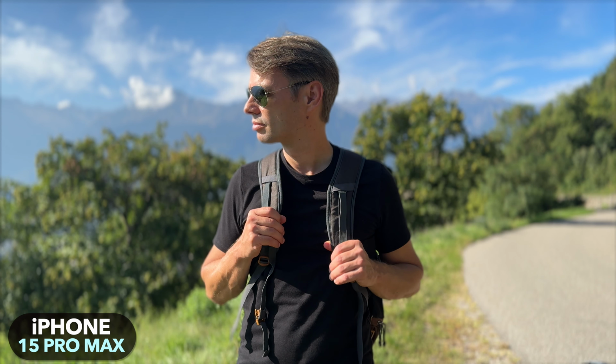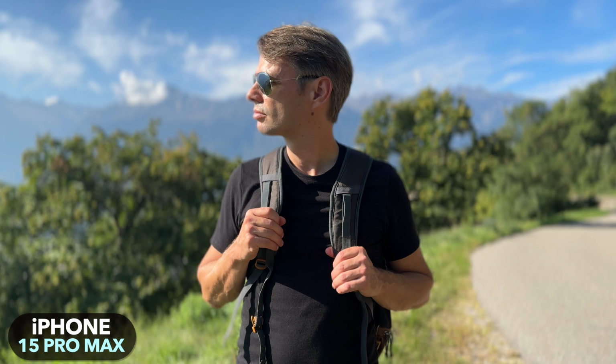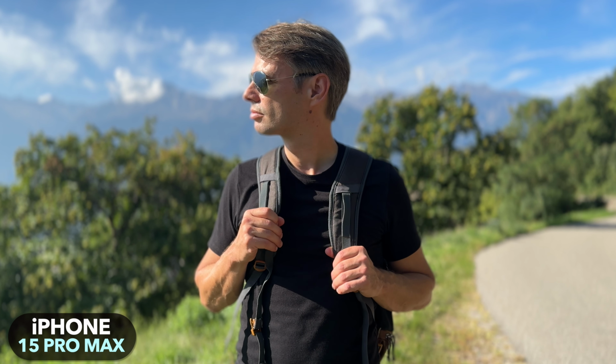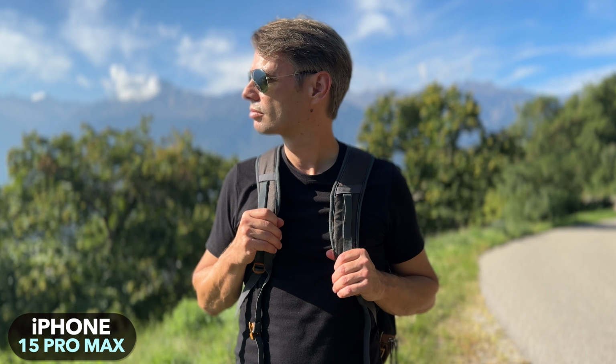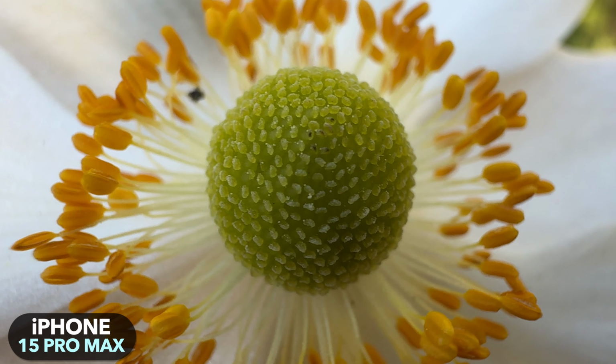However, ProRes also leads to gigantic amounts of data, and with the cinematic video mode, the iPhone has a recording mode that artificially creates a blurred background. However, I never actually use this mode because it usually looks very unnatural. And the iPhone of course has a macro mode with which you can get very close to subjects.